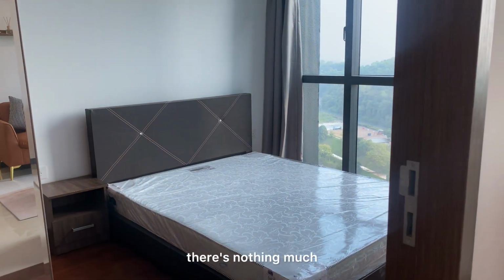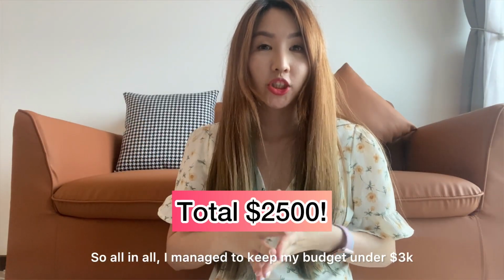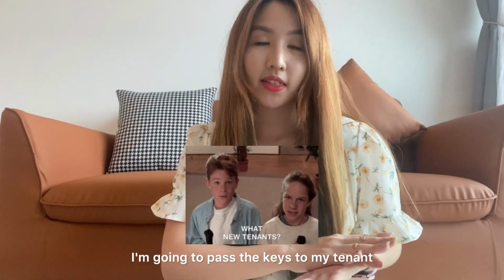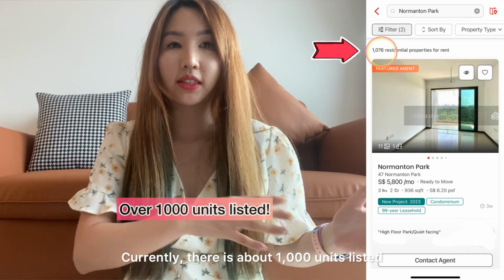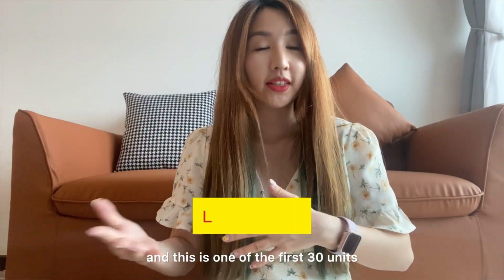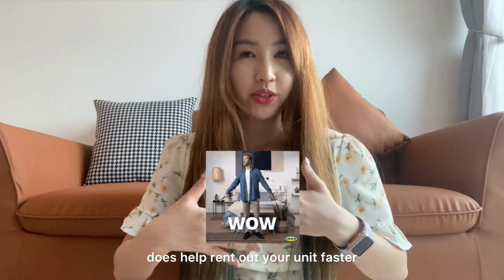The master bedroom, there's nothing much, just a queen size bed, a side table and the curtains which I got from Shopee. So all in all, I managed to keep my budget under 3k and I got it quickly rented out. Today in fact I'm going to pass the keys to my tenant and it's rented out at 4,008. Currently, there are about 1,000 units listed in this entire development for rent, and this is one of the first 30 units that is being leased out. So definitely finishing your entire unit does help rent out your unit faster.